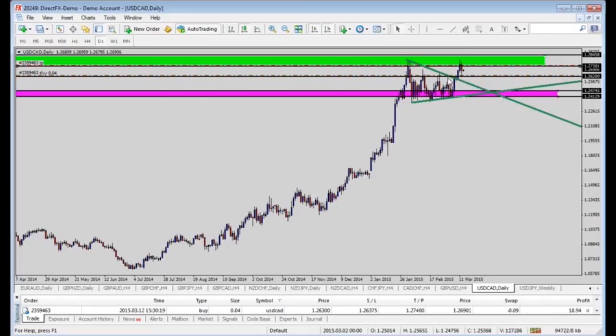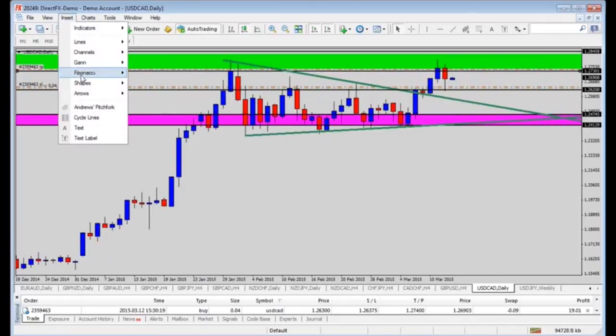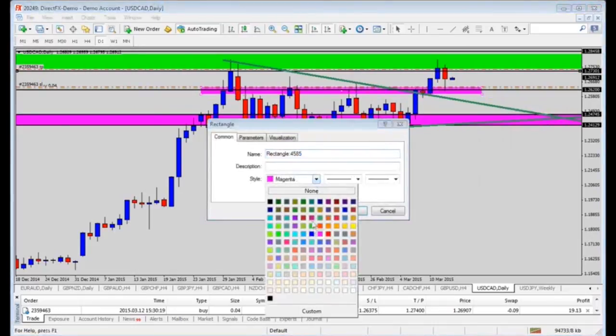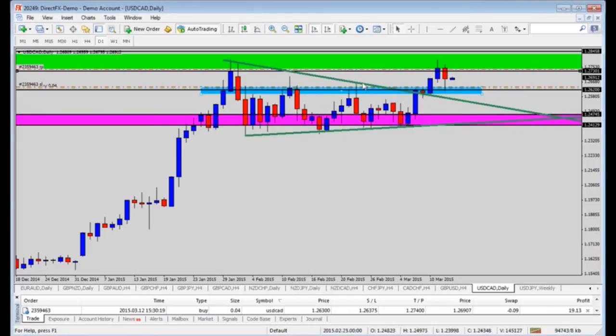You can see that area right there, 1.2620. Look at this right here. Let's zoom in on the daily chart. Look at that area right there. Let's add another highlight right about here, and I'll make this a blue color right in that area. So we know that this is a decision zone. Why do we know that this is a decision zone? We see resistance, we see resistance. What do we expect resistance to become? We expect it to become support and a decision point for the market.